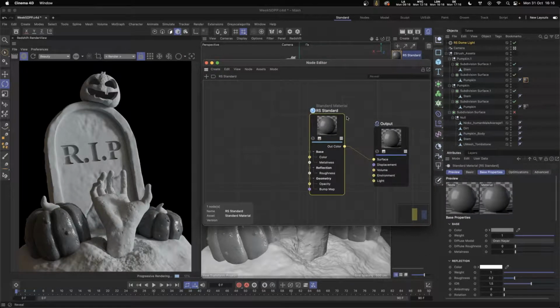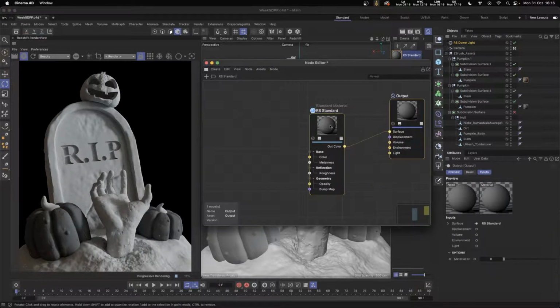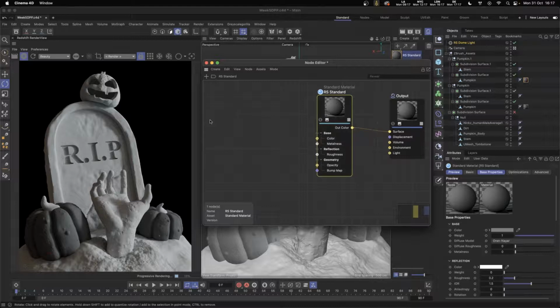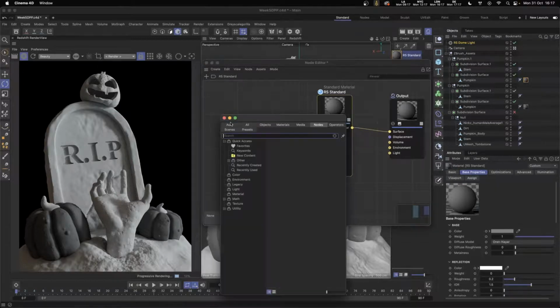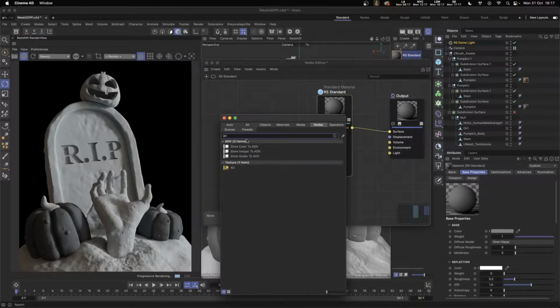Right, so let's figure out how we're going to create this material. The first thing I'm going to do is switch off my reflection weight, because I don't want any reflection going on. I want to create a bit of a flat material. There's a couple of different ways we can do this. I found, whether it's a hack or whether it's a technique, I'll let you guys decide, that if we double click in our node editor, we can search for any nodes that we want to use.